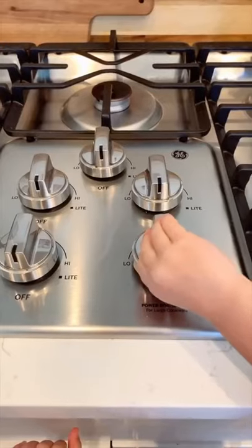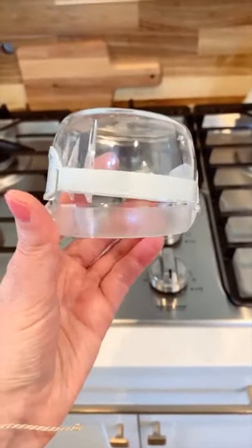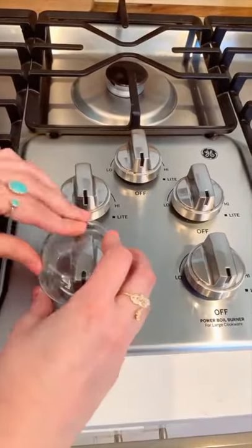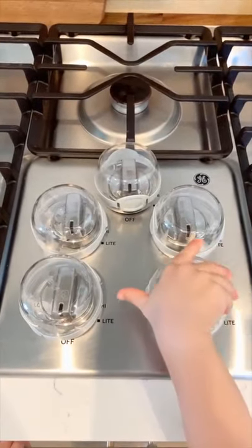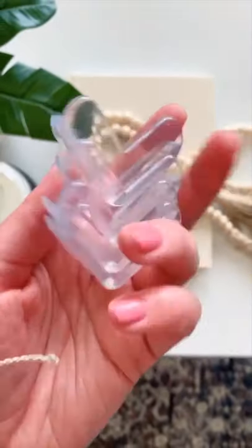To avoid having a kid reach up on the stove and turn it on and get burned or have the gas turn on, there's these little knob covers that you can put on. You just take the knob off, put it back on, click these into place, and they can't reach up and turn it on.